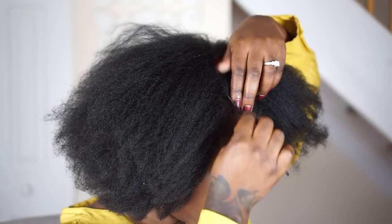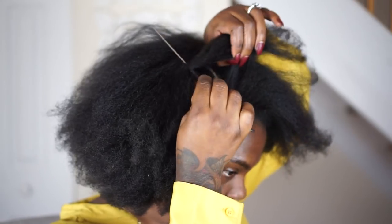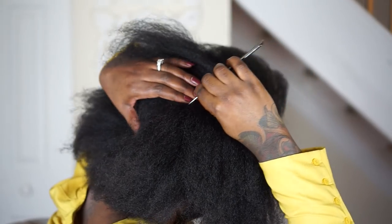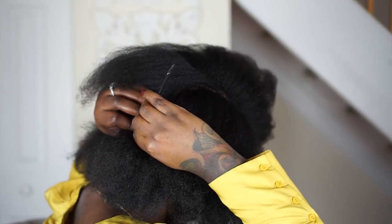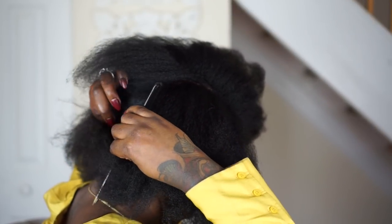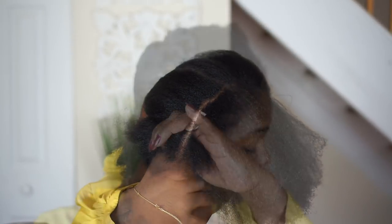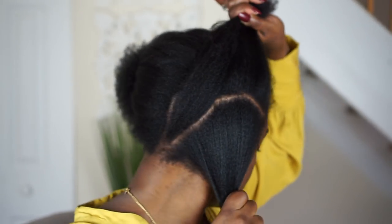I'm starting this style off with freshly washed and stretched hair. I'm creating a part going alongside the right of my head all the way back to the nape of my neck. You want to make sure your parts are as straight as possible because they will be showing. I then split that smaller section into two.